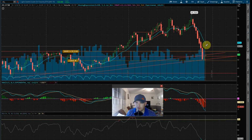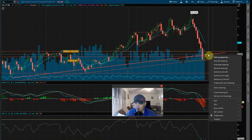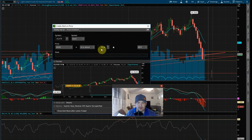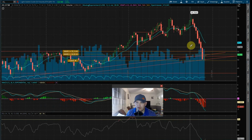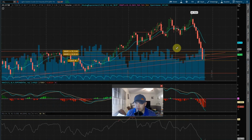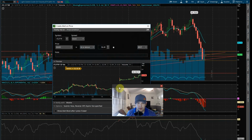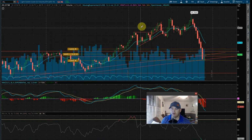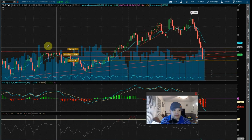So if we continue to move up this week, I'm going to go ahead and set my alert for around 53.35. So if we're moving above that, I may play some oil. So I got my alert set there, and we will also set an alert for around the 56.50 area. Obviously, oil is not going to stay at $50 a barrel very long. So I'll be curious to see what it does this week.